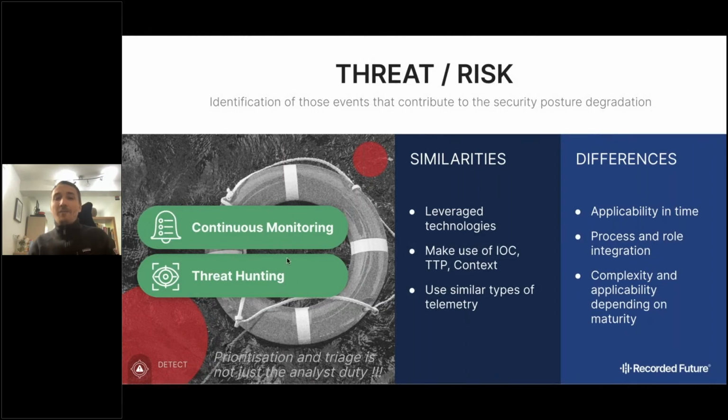Threat hunting might be focused on a particular threat, or it might be having more historical relevance, where continuous monitoring is something that you always check against your real-time telemetry. So the aspect of relevance in time is very important whenever you adopt intelligence for the purpose of detecting.